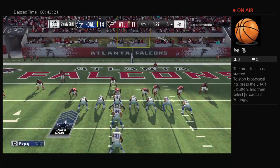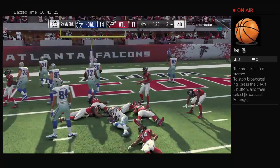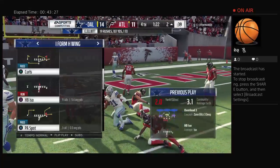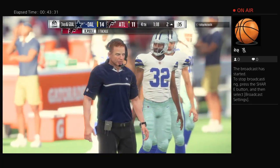Possible run anticipation here as the D-line sandwiches together. Here's Elliott, and he'll keep working toward that end zone as he's down to about the 2-yard line. They get 3 yards closer, but still work to do.